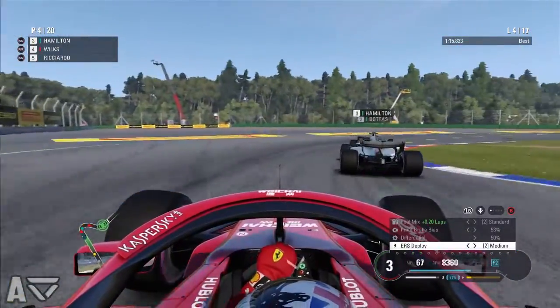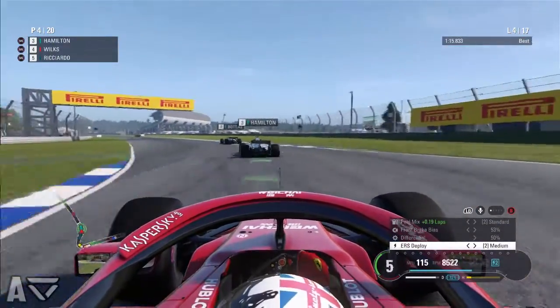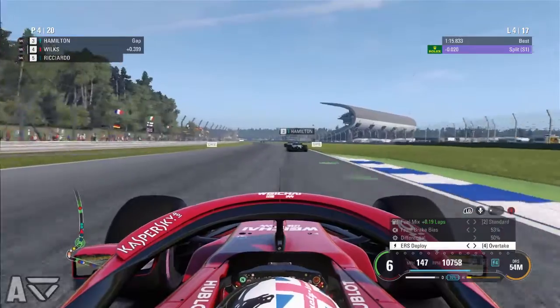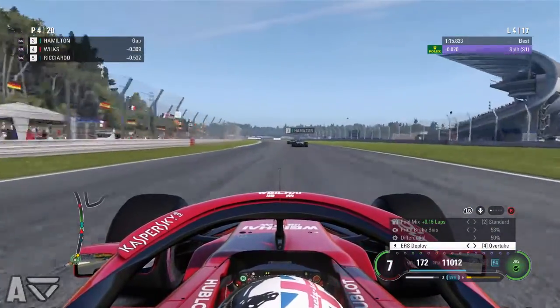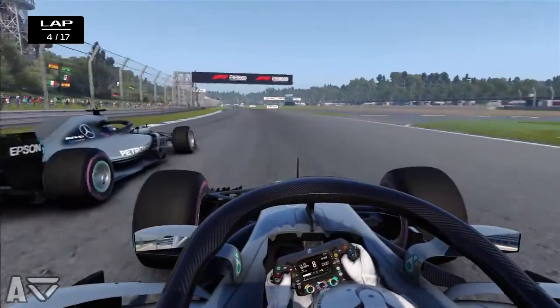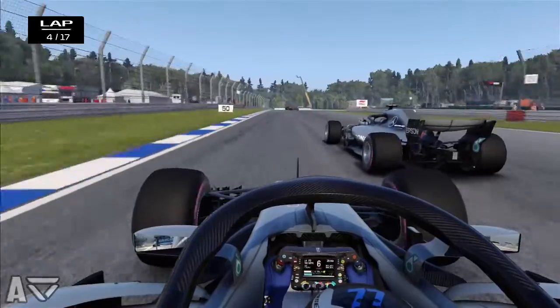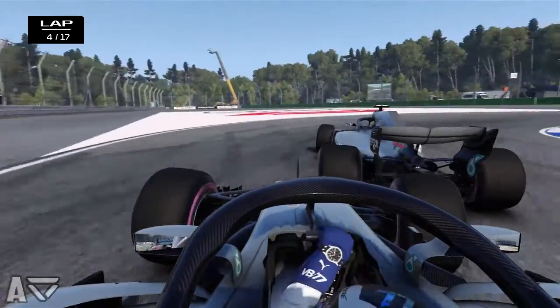They're still running very close, Bottas and Hamilton, and I believe the gap to Vettel is still pretty much the same, if not a little bit more. But anyway, we are quicker through the first sector than we have been on the first 3 laps of the race, but we're not challenging Hamilton. It's Hamilton that's challenging Bottas and has got ahead of him on the DRS into the hairpin.